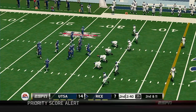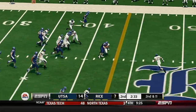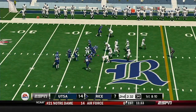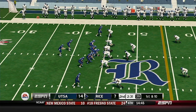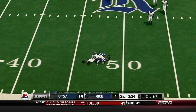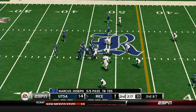We've got a second and 11. Ball on their own 31. Gives it to the back. He's to the 40. Makes it to the 44. Just a simple draw play there, but they picked up some big yards. Makes the catch, and he's got nowhere to go. Second and seven.